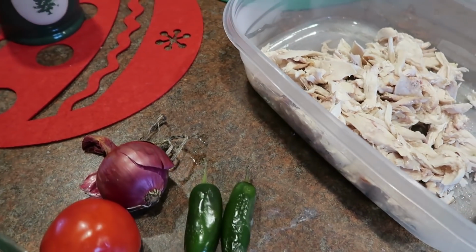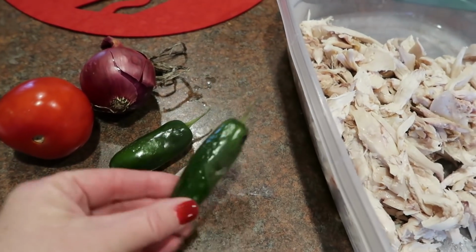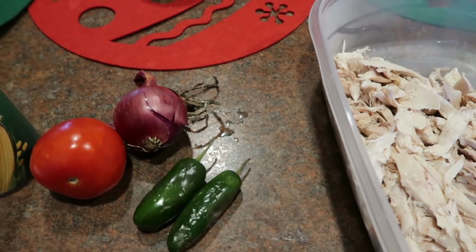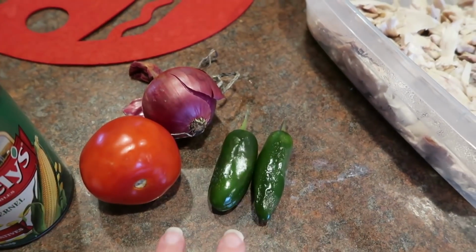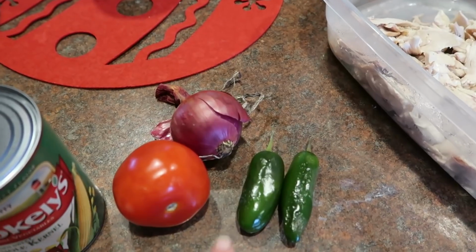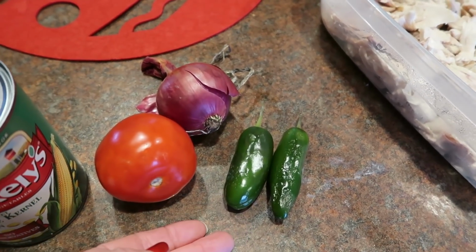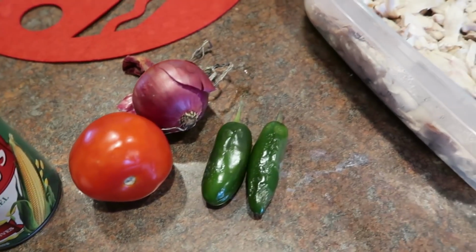It only calls for a half of a jalapeno, but I don't think she means these little teeny ones like this. So I'm going to put in all of the good jalapeno that I can find there. I do feel like if you didn't have these fresh vegetables, that you could just put in about a cup of salsa. I have homemade salsa, so I think that would be just fine. Just throw in the corn and the homemade salsa and call it good.